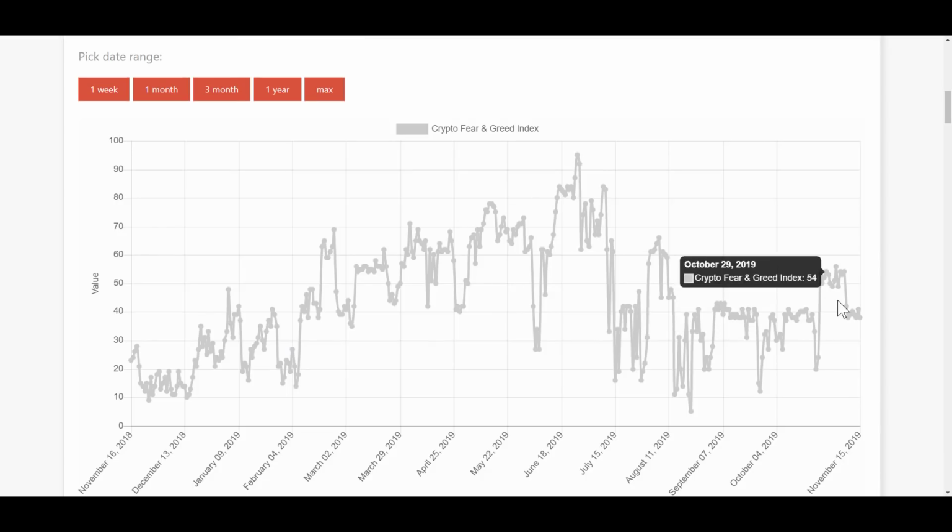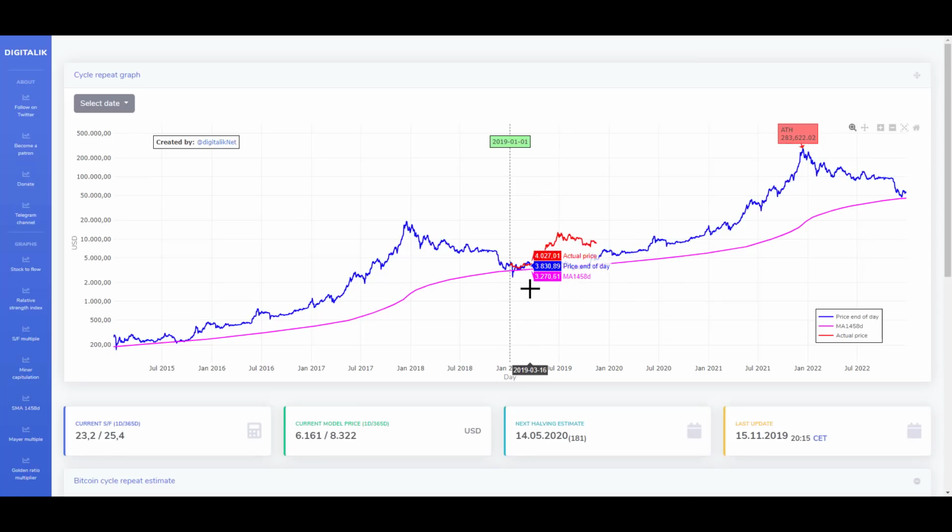We haven't looked at crypto fear and greed in a while, so we're going to take a look at that real quick. And then we're also going to look at the cycle repeat graph and kind of compare where we are compared to where we would expect to be at this point in the cycle.